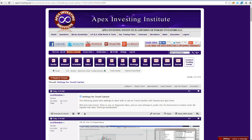What's the difference between a diagnostic bar and a range bar? A range bar is the number of ticks from high to low that a bar must move. So if it's a 10-tick range bar, it moves down 10 ticks, and it closes. Let's say it moves down three more ticks, and then from the low, it moves up 10 ticks from there. That's a new range bar.